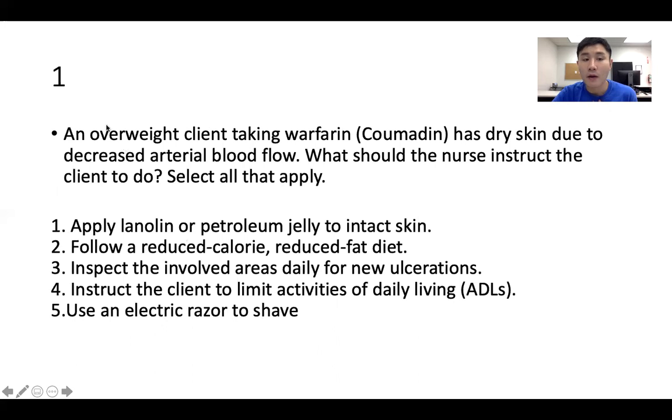All right. Question number one: an overweight client is taking warfarin (Coumadin) and has dry skin due to decreased arterial blood flow. What should the nurse instruct the client to do? Select all that apply. All right, if you have your answer, just input it in the chat. Thank you.